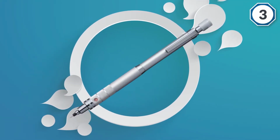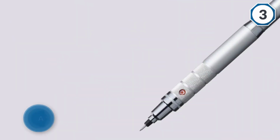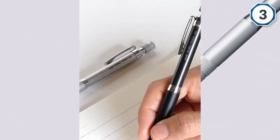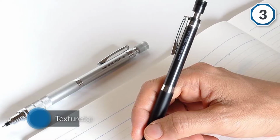The lead is sharp every time, and it's less likely to break. The Kuru Toga Roulette also has a low center of gravity, making it easier to handle, as well as a textured grip. Both are also conducive to consistent writing and marking. It comes with lead refills and extra erasers.